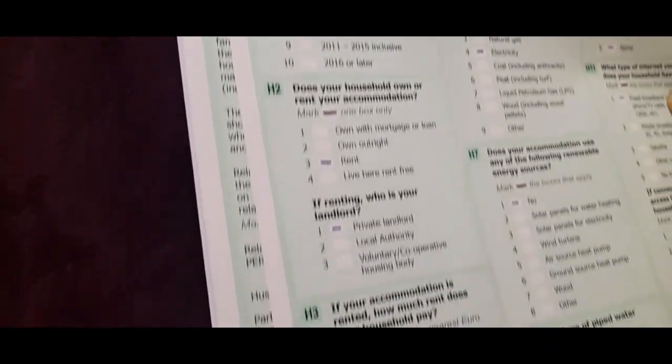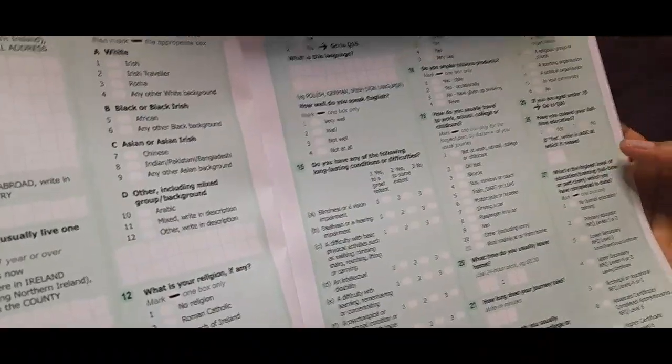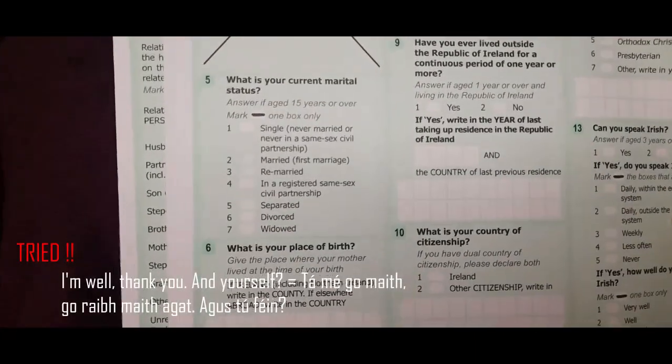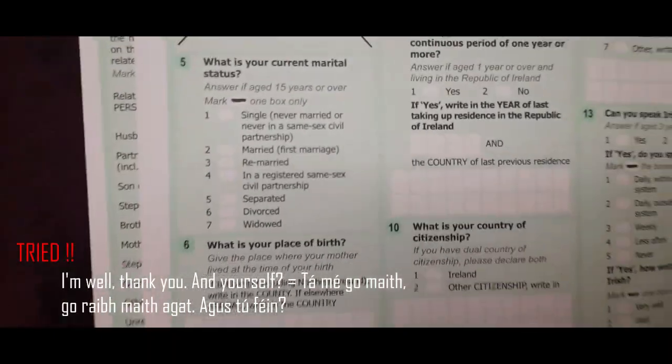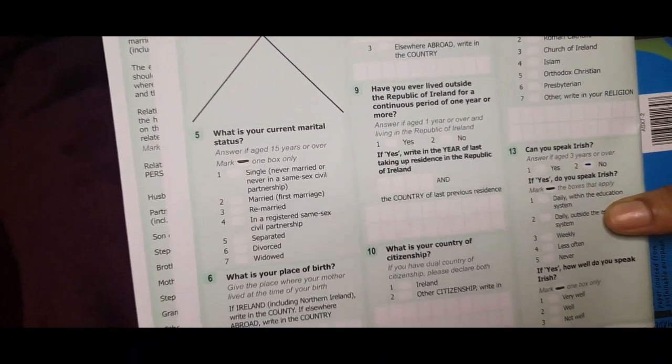All right, we've just started filling out the census form now. I'm going to help you. Can we speak Irish? Yes. Yeah, we can. That's all you know. Yeah, but I'm going to feel Irish. Alright, you're going to continue filling out the form now and it's going to be collected tomorrow. Cheers.